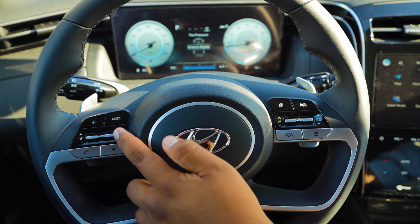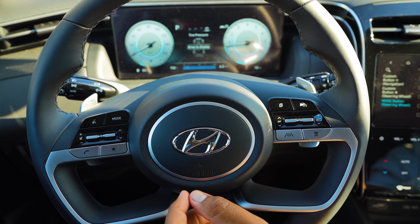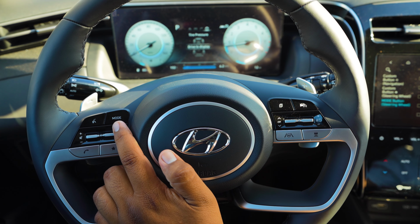Now, going up here to mode, the mode button is actually going to be one that's very interesting. It'll give you the opportunity to have a selected media. That way, when you press on this mode, you can change between certain things.